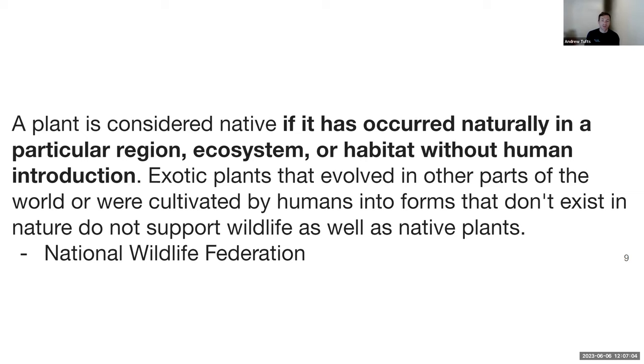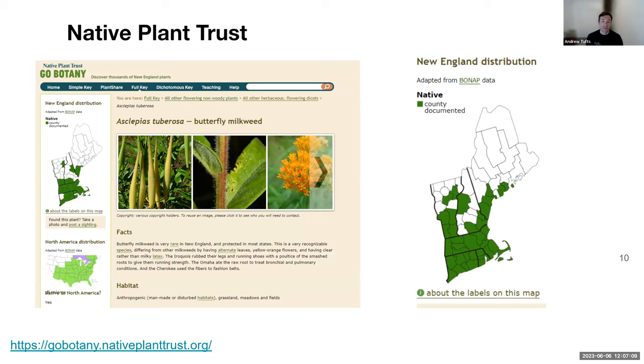Another great resource for defining and determining nativity of certain plants in Maine would be the Native Plant Trust, and specifically their website, Go Botany. And here you can see, as shown on the screen, you can look up any plant that grows in New England, for example, butterfly milkweed, and see whether it is native down to the county. So in Maine, butterfly milkweed is technically, I believe, extirpated. So the habitat that it once existed in is no longer here. However, humans have slowly been bringing it back into this state. While it typically was only found in some of the southern coastal counties, typically in Pine Barrens, it is coming back, and it's a wonderful plant for specifically attracting things like monarch butterflies.